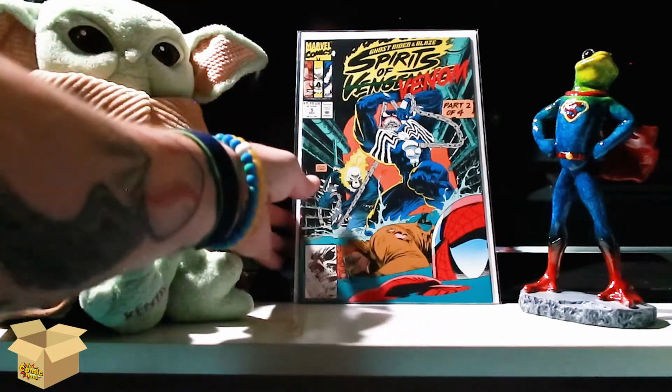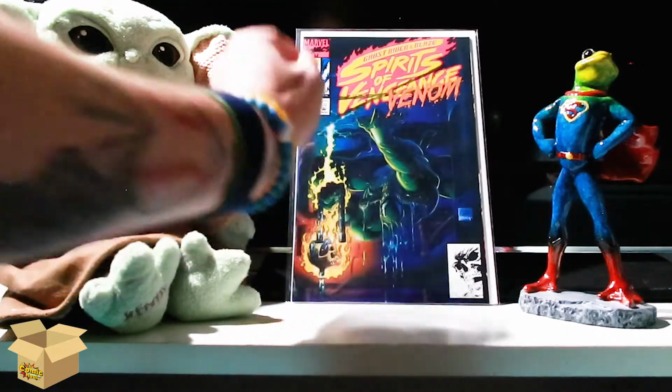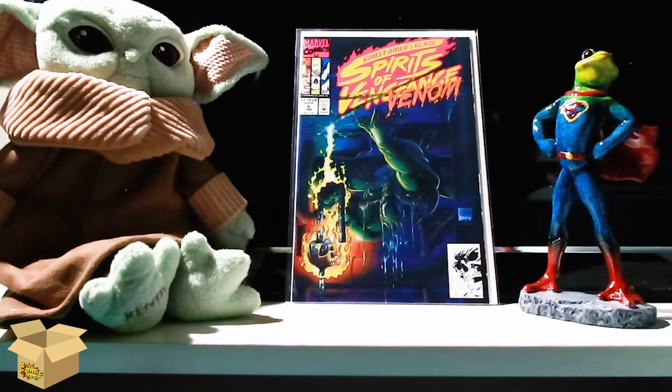Alright, so that's the Spirits of Venom. I gotta search for the other 3 that go with that set, because I like to collect sets too. So that's the other thing. So if I get a set 1 issue, 2 of 4, I've got to have the rest. Alright, so here we go. Spirits of Venom. This is going to be issue 6 in the Spirits of Vengeance line.